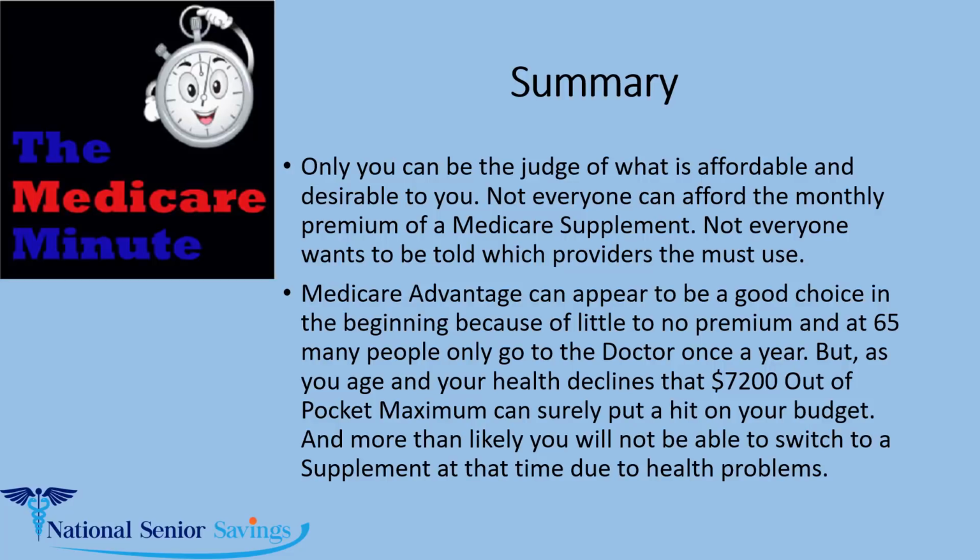But as you age and your health declines, that $7,200 out-of-pocket maximum can surely put a big hit on your budget, and more than likely, you will not be able to switch to a supplement at that time due to health problems. So, if you're one of these people that says, I want to pay little to no premium, I want a Medicare Advantage plan, and when I get sick, I'll get a Medicare supplement, it doesn't work that way. When you get sick, you'll be medically underwritten, and more than likely, you'll be denied.